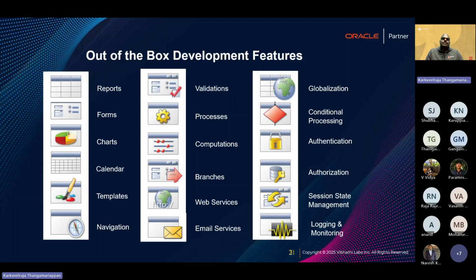And next is the validation. There are different types of validations possible in Oracle Apex. One is the item level validation, another is a process level validation, and then the server side validation, which means the client and server side and then the process level.